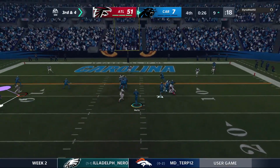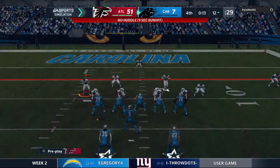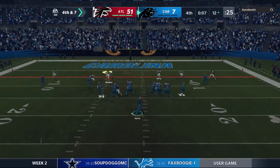And they'll run the option on 3rd and short yardage. And he is going to go down back at the 11-yard line. So it looks like the offense isn't going anywhere. They're going to go for it on 4th and 7.